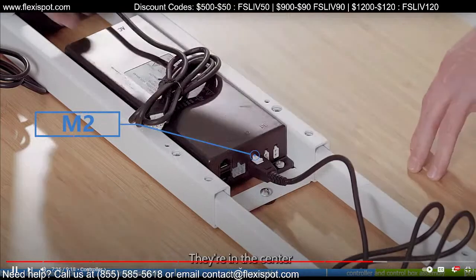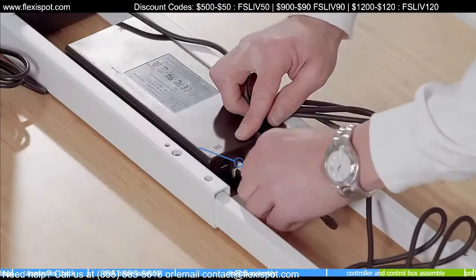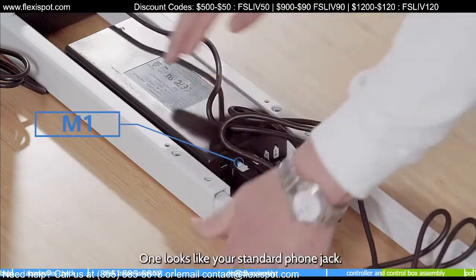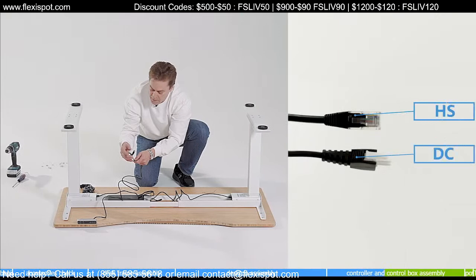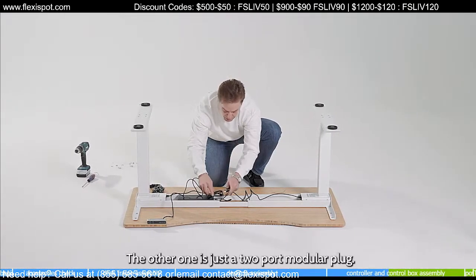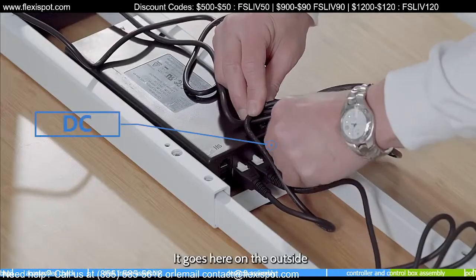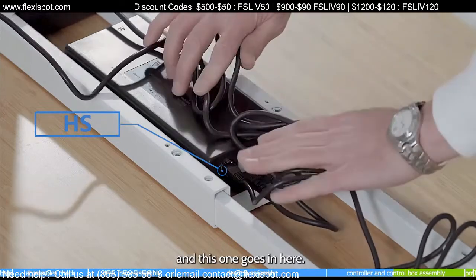They're in the center, and on either side of these are the controls. One looks like your standard phone jack. The other one is just a two-port modular plug. It goes here on the outside, and this one goes in here.